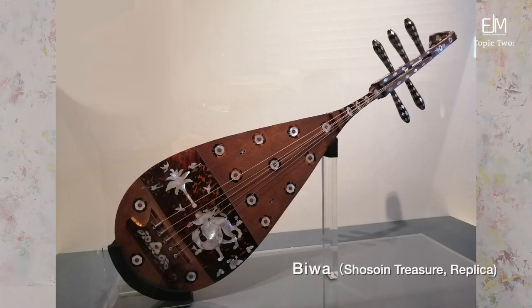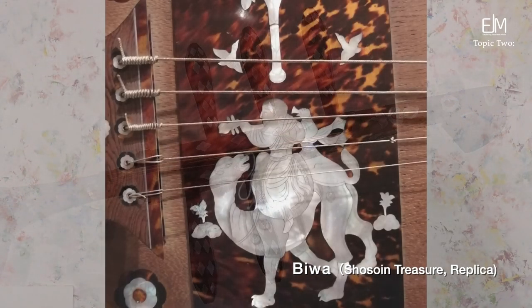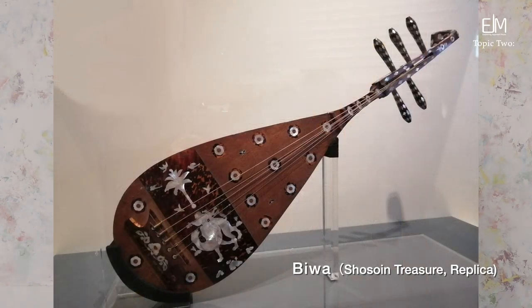Among all the Shosoin treasures, the most representative and famous relic is a 5-string lute called the biwa. Not only is this a musical instrument, it's also a wonderful work of art, decorated with shells and tortoise shell. Depicted on the front is a West Asian figure riding a camel and playing a four-stringed biwa. You can even see two spare strings rolled up and tucked away between other strings, which is clear evidence that this instrument was actually played.